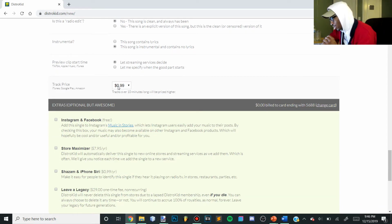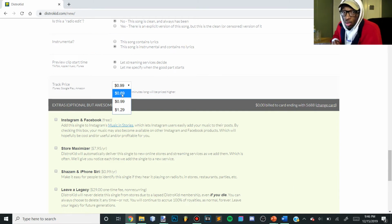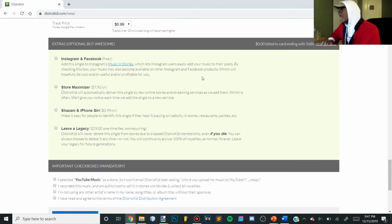Alright, and here is the fun part. You can choose your price. There's 3 different price models. There's 69 cents, there's 99 cents, and there's a $1.29. So if you wanna choose the cheapest price, there's that. If you wanna do the basic 99 cents, there's that, and $1.29 is there.